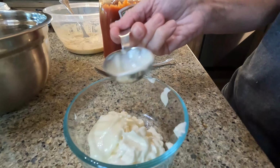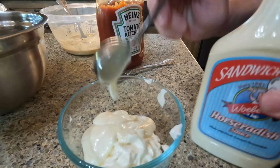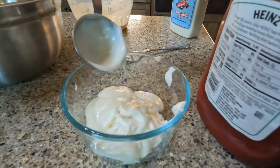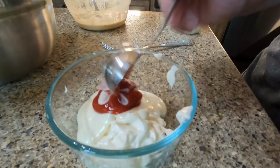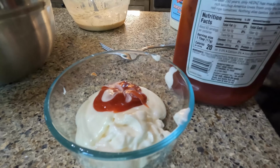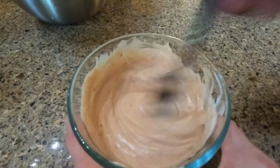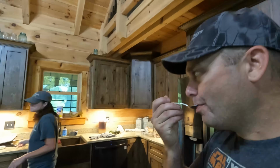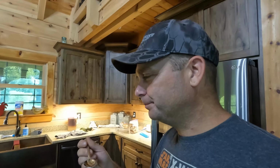So we're making some dipping sauce for the bloomin' onion. Got some mayo and some horseradish sauce. I think there's a few other things. Ketchup is one of them. So we got this recipe off of allrecipes.com, and we'll tell you how it turns out. Well, it looks like dipping sauce. Tastes similar to a dipping sauce. It's not 100% right, but pretty close.